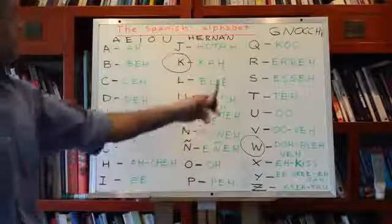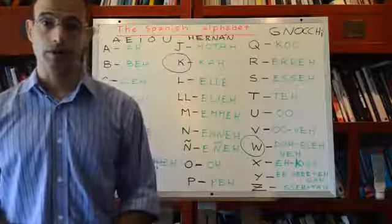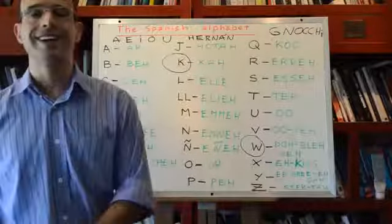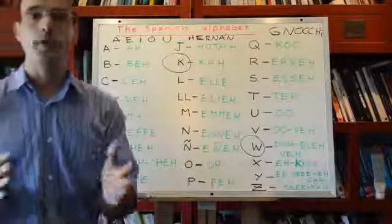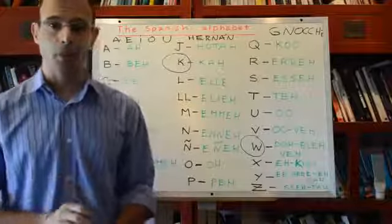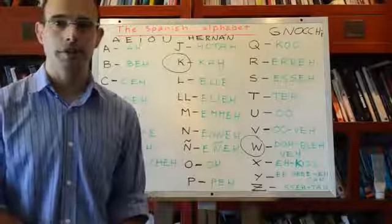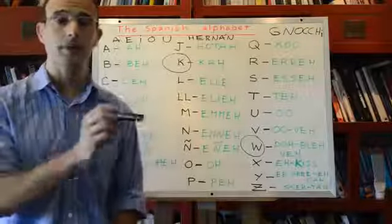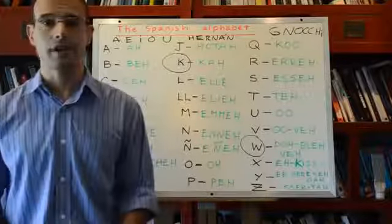Good. Let's talk about the letter R. Letter R has two different sounds in Spanish, okay? We have the rough or hard R, and we have the soft R. So when do we have a hard R and a soft R? When the R is at the beginning of a word, it is the hard R. When the R is doubled, it is the hard R. But when the R is not at the beginning of the word and is not doubled, it is a soft R.